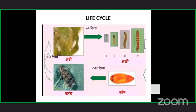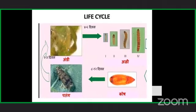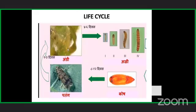In later stages, we can see the life cycle of pink bollworm. Generally, eggs of pink bollworm are so minute that we cannot see them with our naked eyes. The pink bollworm moth lays eggs on the underside, the bottom surface, of the leaves, and from the egg the larva emerges in 4 hours only. If the larva emerges, it enters the boll and completes its life cycle in the boll itself.